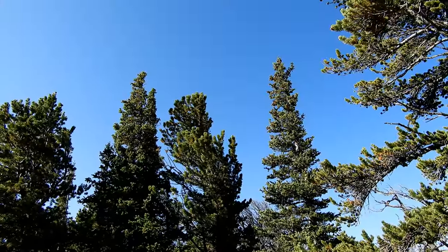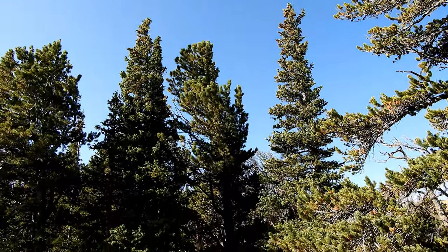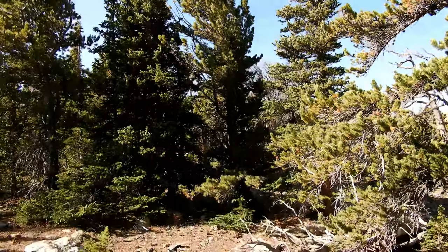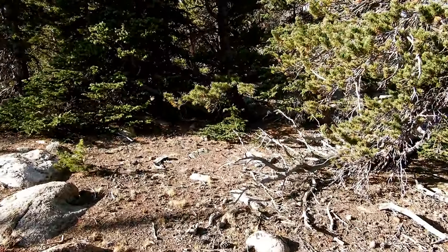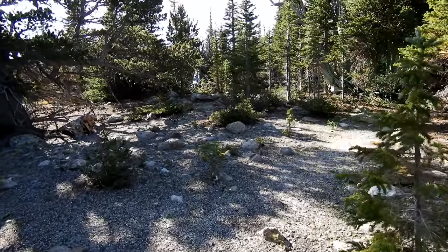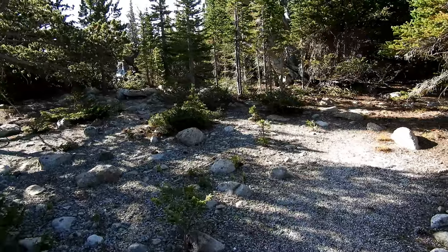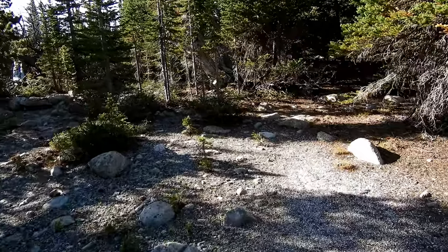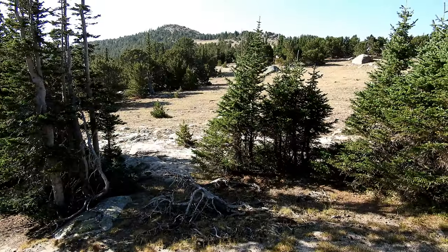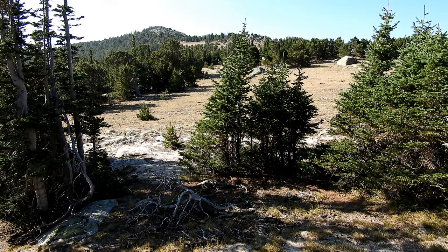We finally got a blue sky again. Oh, I'm so happy about that. And I am loving this hike so far. This is really fun up here. The bushwhack was only congested there at the bottom. Once you get up here on the ridge, it's not too bad. That's the summit right out there. That's not too far at all.